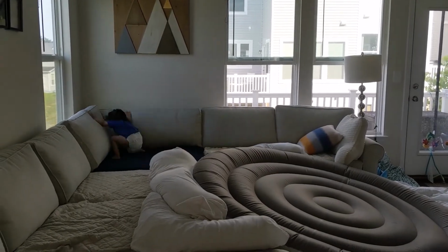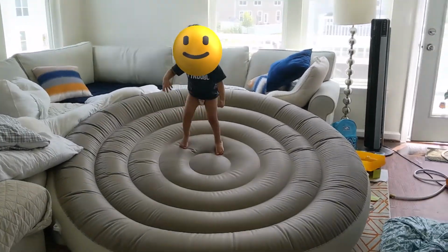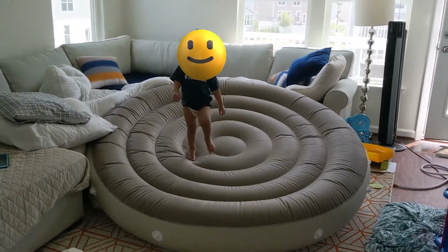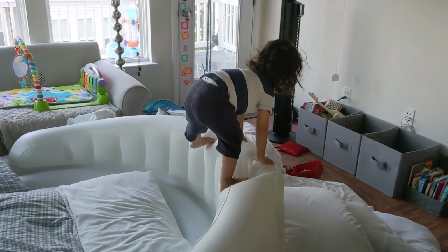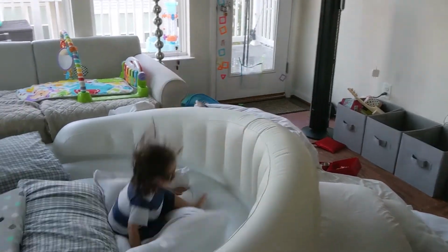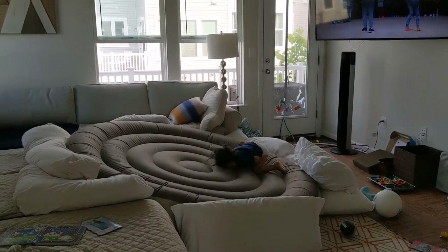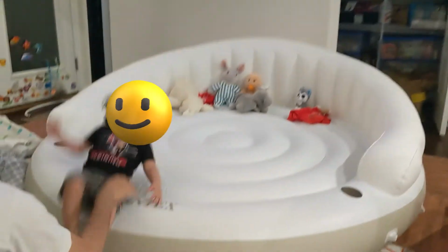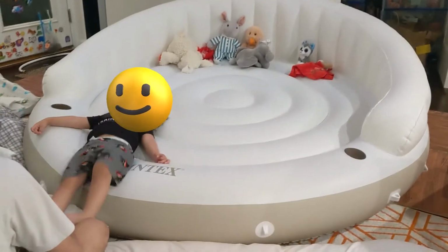He gets great exercise on it. But I'll say it again, supervise, supervise, supervise, because our kid can definitely get wild and try crazy stunts with this one. But it has been so worth the money and so worth giving up a little space in our living room for him to just be able to have fun at home.